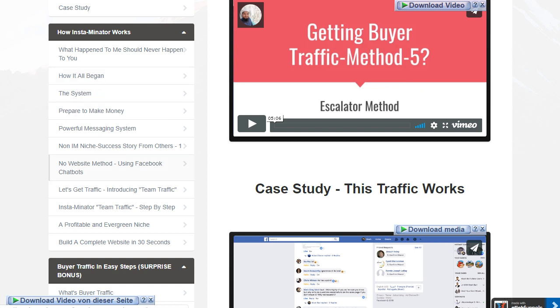The bit that didn't get me overly excited was this here, the idea of team traffic. Basically, in a nutshell, what he's saying is, join our group and post in there what you're good at. And in a way, he is right. When you are struggling with far too many moving bits, it's better to team up with others and share the spoils and actually earn something as opposed to nothing. But yeah, it didn't get me personally overly excited.